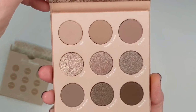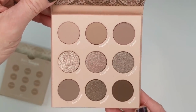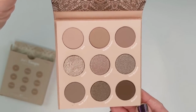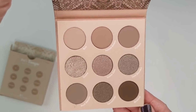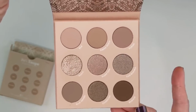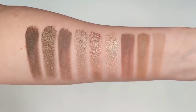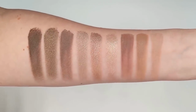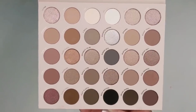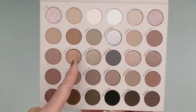Then the following week, on October 8th, we got the That's Taupe collection, and this was more cool tones, and even if Colourpop hadn't sent this in PR, I definitely would have purchased it because I love a cool tone neutral palette. I was really happy to see more taupey shades in this one since their previous cool tone palettes earlier in the year were more pink and purple and mauve shades, so I really, really ended up loving this one.